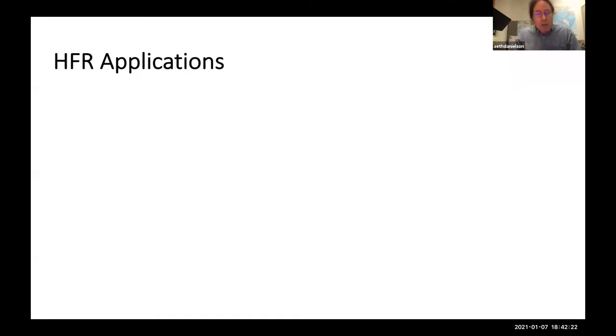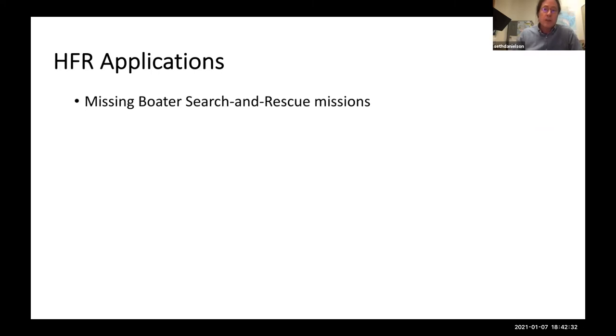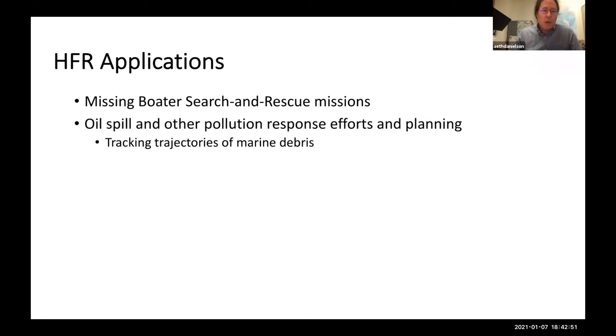As you can imagine, there's a number of different things that one might be able to imagine doing with data like this. We think that the most important application really is the public safety applications. The U.S. Coast Guard likes to have this type of data when they undertake search and rescue missions, especially for missing boaters, and other response efforts, such as responding to oil spills, marine debris tracking, pollution responses. These are all efforts at which knowing the speed and the direction of the currents, especially mapped out over time, can be a real benefit to the response teams.